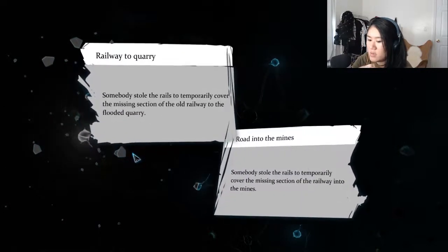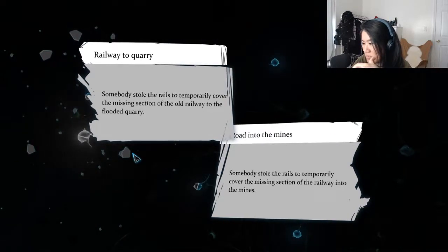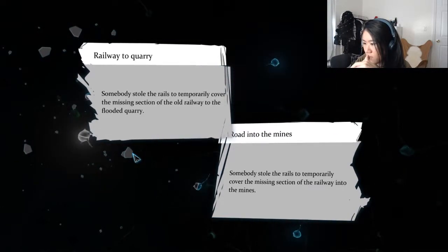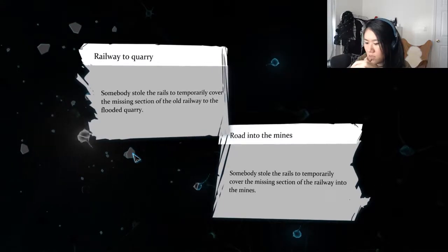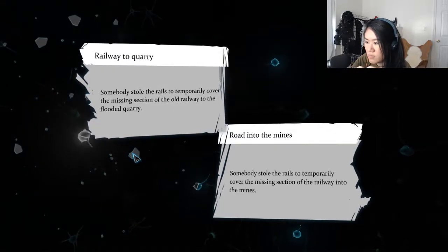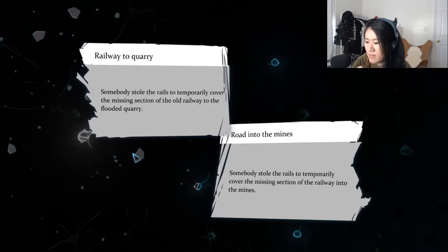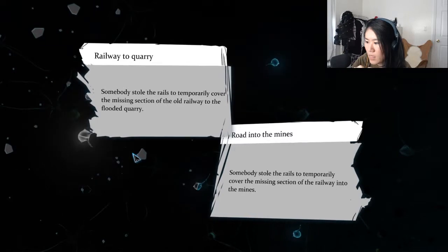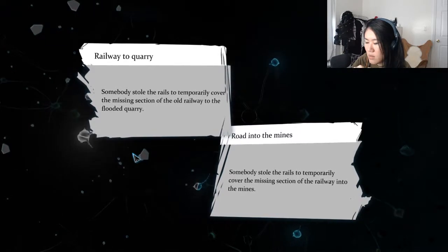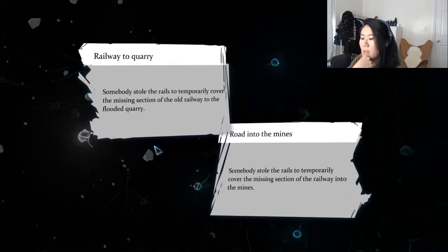Somebody stole the rails to temporarily cover the missing section of the old railway to the flooded quarry. Somebody stole the rails to temporarily cover the missing section of the railway into the mines. I think the mines.